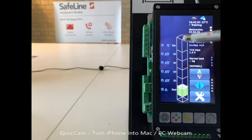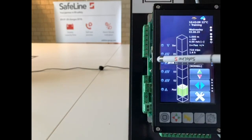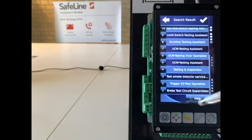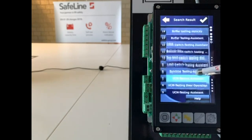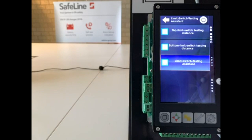If we talk about, for example, notified bodies, testing, etc. So one of the inspectors wants to do some testing and he wants to know what is integrated in this controller to do some testing. Then he just goes to the search function, he presses test. He will get a drop-down list of all the kind of tests that you can assist him with. And you just have to select if it's about speed governor, about limit switch, about runtime testing, brake testing, whatever. Let's say we select limit switch. Then he will bring us to this test.